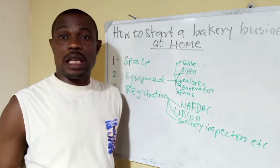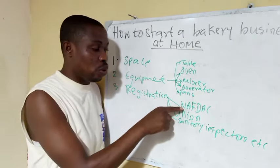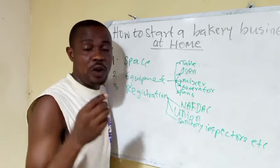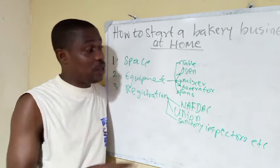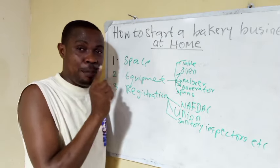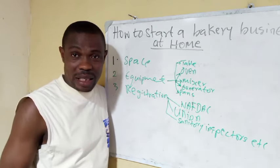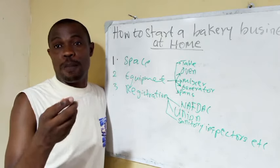Now, the next step to take is registration. In terms of registration, you need to go for NAFDAC, which is very important. Very, very important. So go for NAFDAC registration. Some of you always ask, at what stage should I go for NAFDAC registration? Just follow this order. Get your space, buy equipment, possibly produce some, so that when NAFDAC comes, they are not coming to inspect an empty space. They are coming to inspect equipment and the quality of your product.